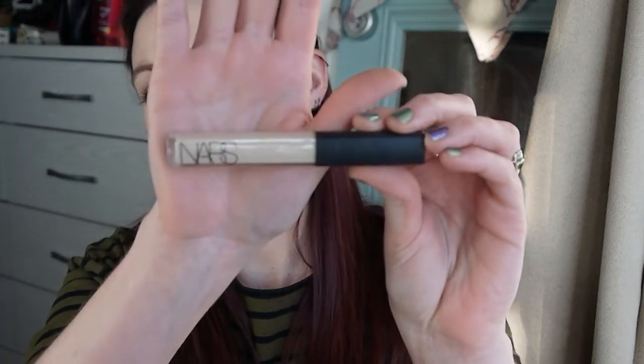For concealer, there has been one that has absolutely stood out, and it's the NARS Radiant Creamy Concealer in Chantilly, or Light 1. Absolutely love this for under my eyes. You don't need very much, it just brightens everything up, and I've been mixing it with my MAC Pro Longwear. I've mentioned that before, and together they're a really good colour match and they give really good coverage for spots.